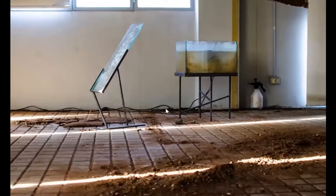I was primarily interested in this relationship between soil and water. And I was trying different things where I was, in a sense, mediating a relationship between these two elements.